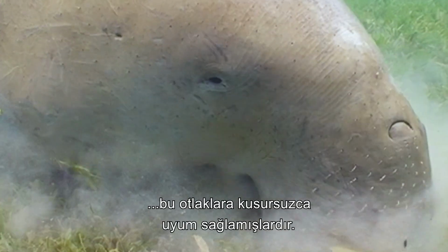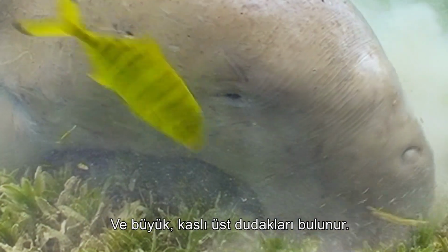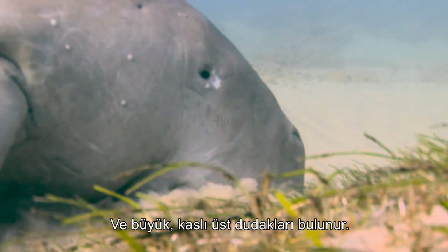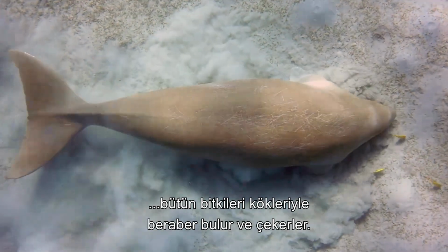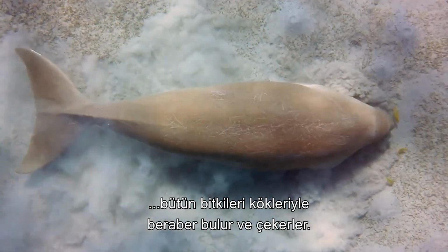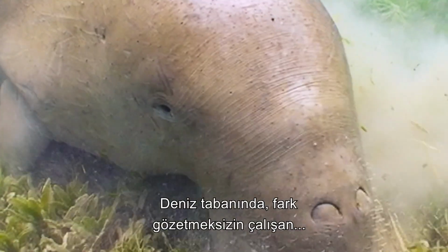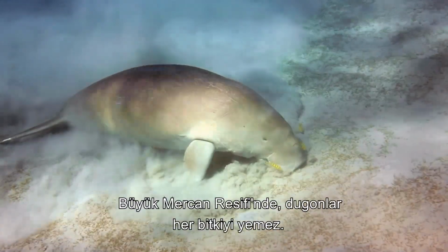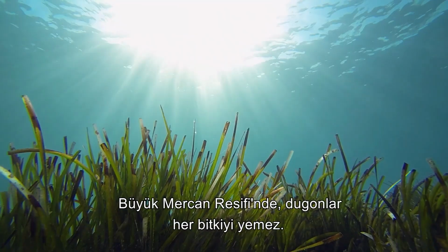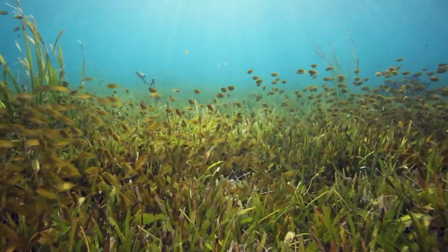Highly specialized marine herbivores, dugongs have adapted perfectly to their grazing lifestyle. Their elongated snouts face downwards, ending in enlarged, muscular upper lips. Pressing these lips to the seafloor, they sift through and pull out entire plants, including the roots, shaking them free of sand before ingesting large mouthfuls. While they may look like giant vacuum cleaners running indiscriminately along the seafloor, in the Great Barrier Reef, the dugongs avoid bulk eating by targeting high nitrogen, low fiber varieties of seagrass.